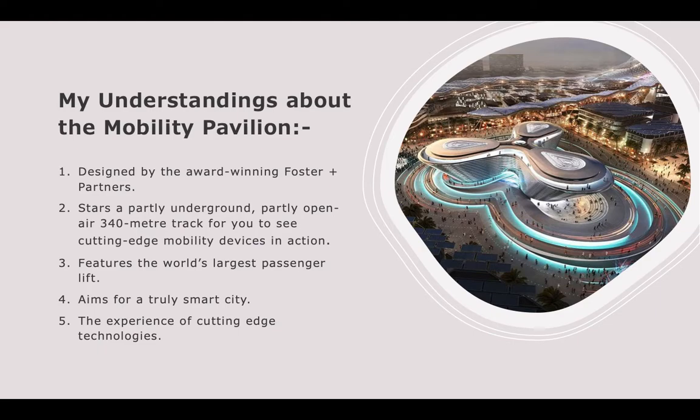The experience of cutting-edge technologies. By this, I mean that we could get hands-on by building our own robot or designing a spaceship. We could watch demos of hoverboards and jetpacks. We could attend workshops and see technology-inspired performances involving drones and robots.